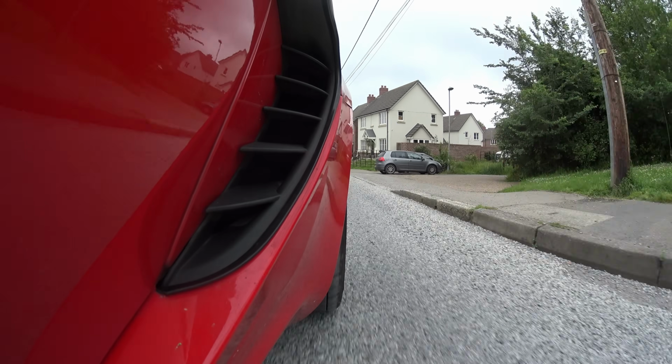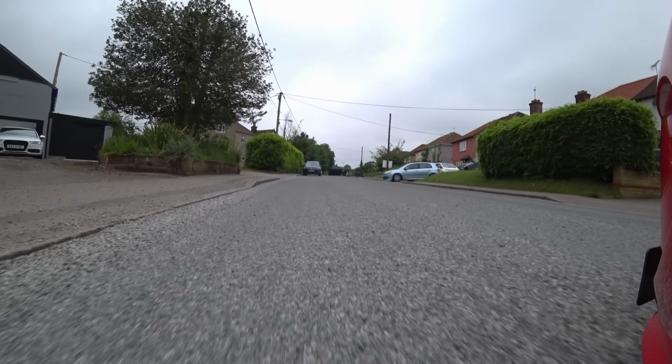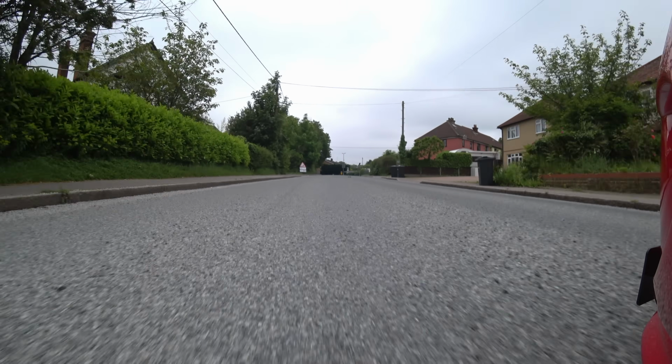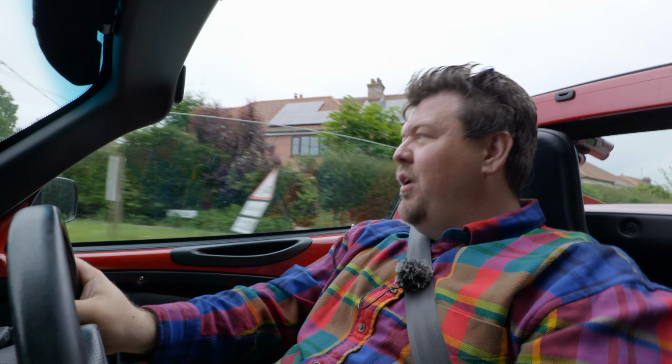If you happen to be watching from the United States, you may be sat there thinking, well, I've never seen an Elise with a Rover engine in it. And that is because one of the reasons that Lotus went with the Toyota engine was to homologate it for the federal market. And the Rover engine wasn't at that point homologated, but the Toyota was.